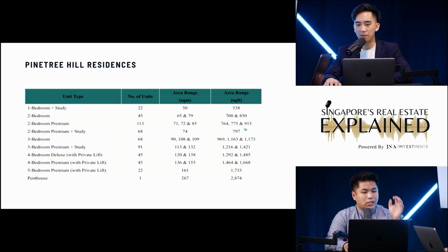The penthouse. So it's quite interesting to see who the developers are actually targeting. If they're targeting the 2 bedroom premium, it means most likely they're targeting younger couples or retirees. And you know what? Henry Park is within 1 km. That's the reason.